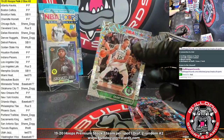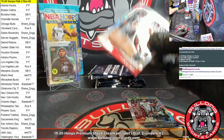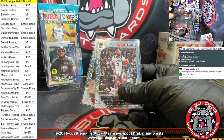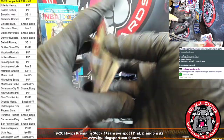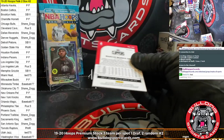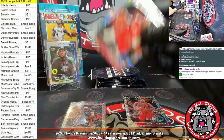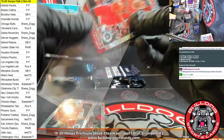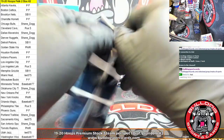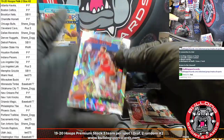Chandler, Teague, and a Grant Williams. We need the big boys here. We haven't hit a single big boy in that entire box, so we need to hit one of the big boys. No Luka, no Zion, no Ja. No RJ, no Kobe. We did hit a Herro, though. Wendell Carter Jr., Damian Lillard, and a Marcus Morris. Rivers, Carter, and a Julius Erving.